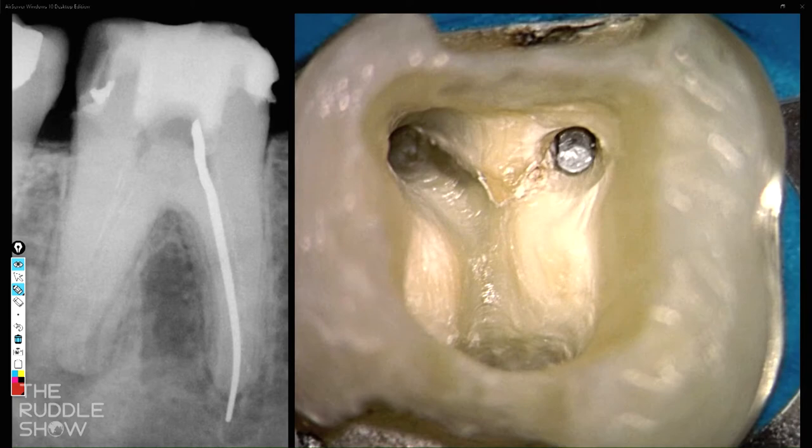So here's a pre-op, and you can see a silver point left in the mesial system. What you don't see is that there were two silver points. One was in the DB, one was in the DL. Endodontist number one took those out. Endodontist number two got it out of the ML, okay?